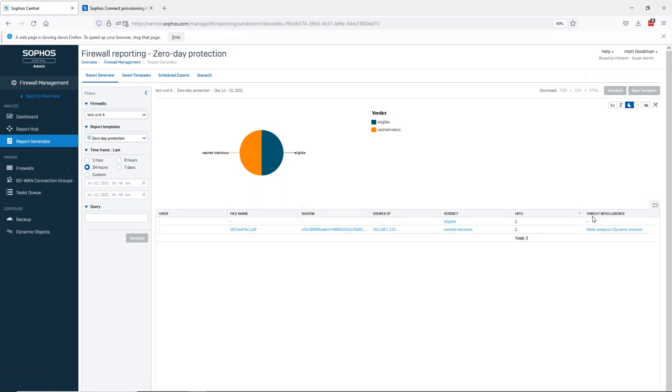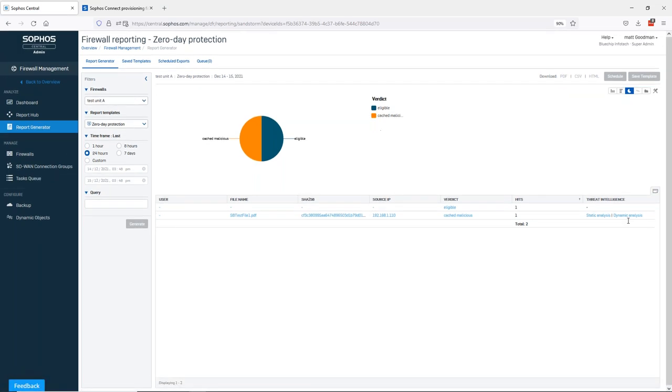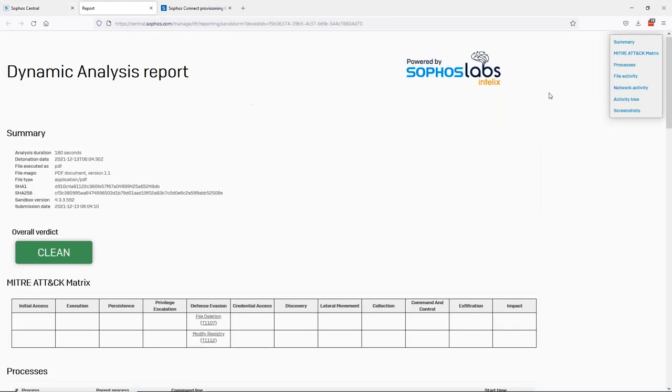And away we go. No, let's not do it on my machine. We've got a virtual machine running, so we're stretching some resources here. So we've got the reporting there. There are other reports around, and there we go, it's worked.